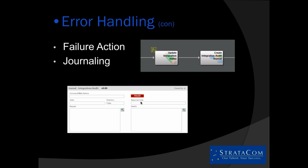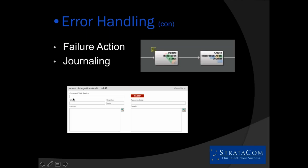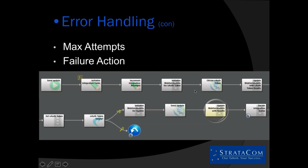So for the journaling, you just need to make sure that you're collecting what information you need to move forward with something. So response code details, requests, the web service that's being called. All this information is what's being set up in these web service info stored values. You can see here that if the auth token is empty, it's going to have the auth token web service because it never made it to this other initialize for the update. When it makes it to the initialize for the update, it's going to have that send update web service, and that's what's going to show up in this particular section. And you might have to adjust this procedure a little bit if you want to record all successful things.